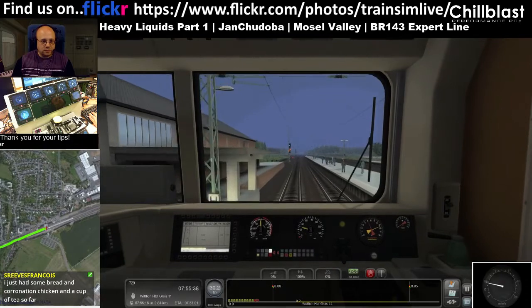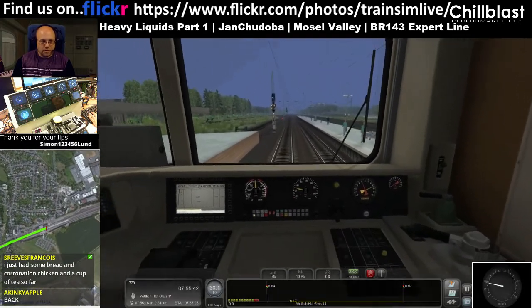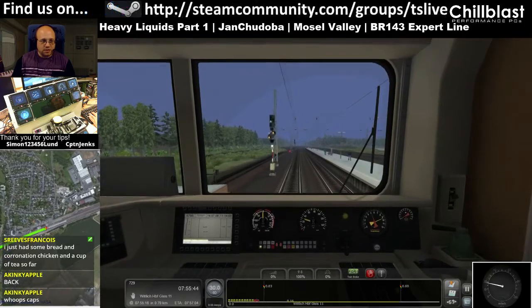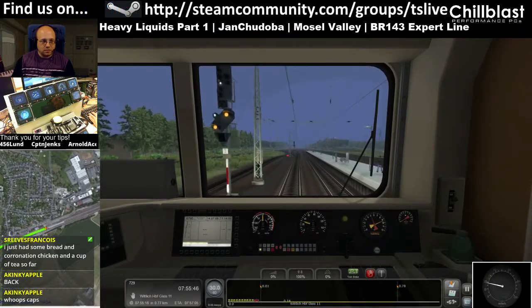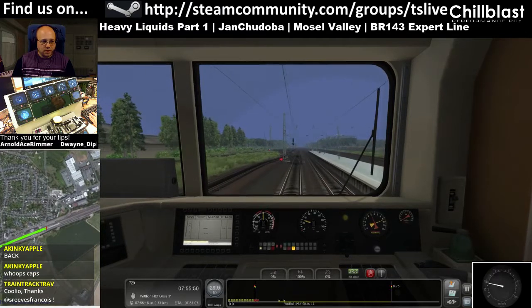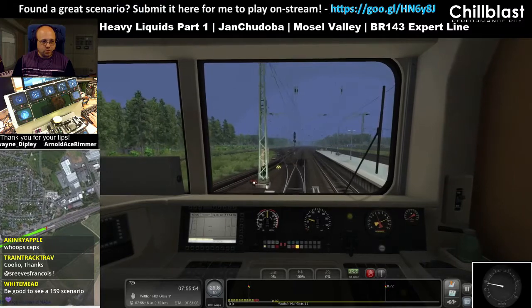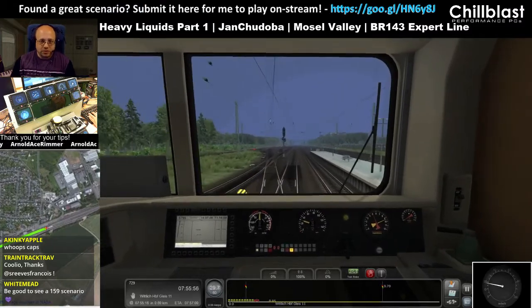Right, run down. Go through here, and then we'll park up in the siding. This isn't the end of the scenario, it's just the next bit. We're not too bad for on time, given that we had an emergency brake.